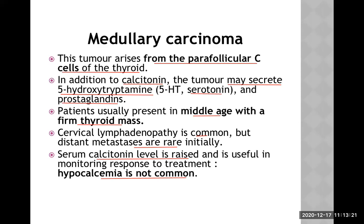Now, what is the relation? A part of MEN syndrome is parathyroid hyperplasia. It means there is increased PTH hormone. And the function of PTH hormone is exactly opposite that of calcitonin. So probably it is balancing the level of calcium there. Okay. So this type of explanation you can give, it shows that your concept is quite clear. So don't hesitate to answer like this. Let's move on.